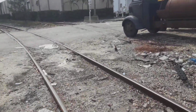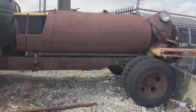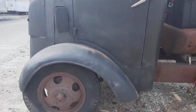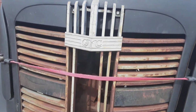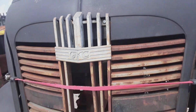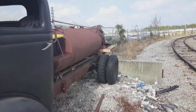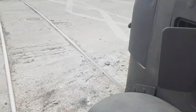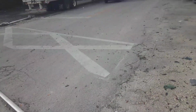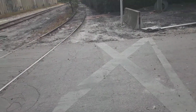Okay, so here we see track number 3. And here we see a classic, this is I think early 60s, cab over, it's a GMC actually. GMC cab over pickup. Dually. Beautiful. I love old trucks, old Jeeps. This is when trucks were trucks, not the crap they built today. So yeah, track number 3.